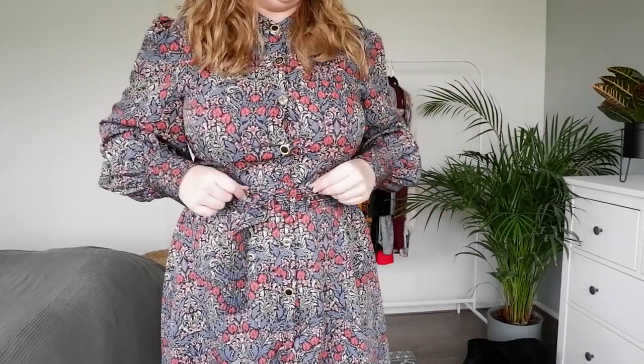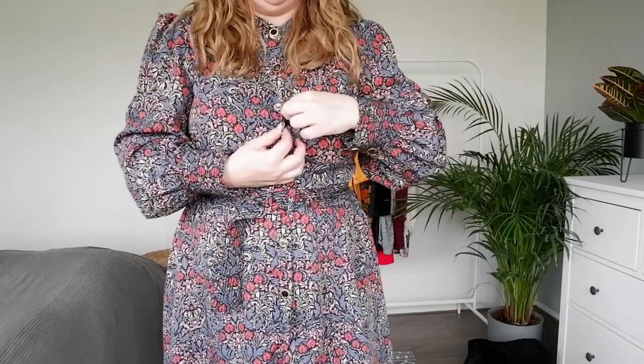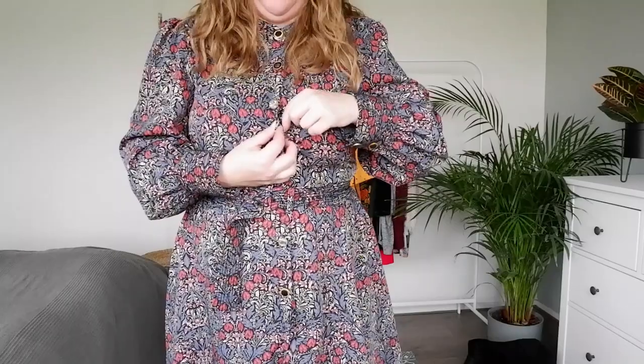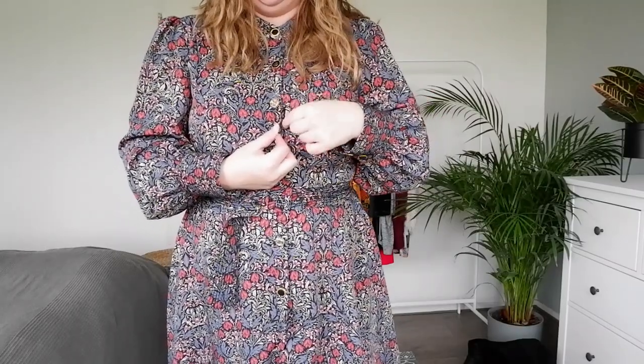All right, so this next dress is one that I need to tweak before I can wear it. I definitely need to put a snap button still in here. That was my plan when I bought it. And I just haven't gotten around to it. I did buy the snap buttons. I haven't attached it to the dress yet. So for now, it's still a little bit of a gapey number.